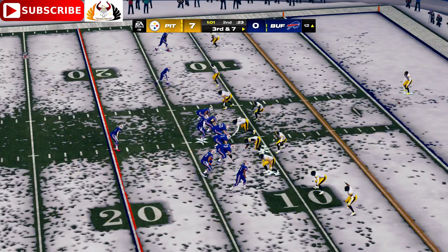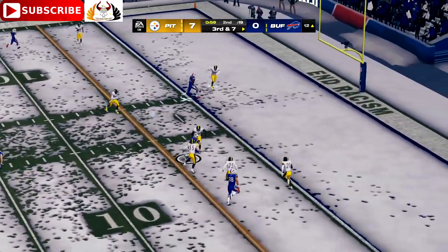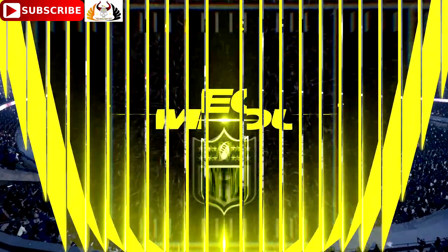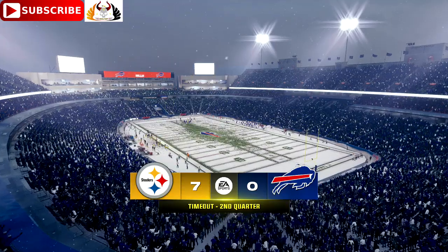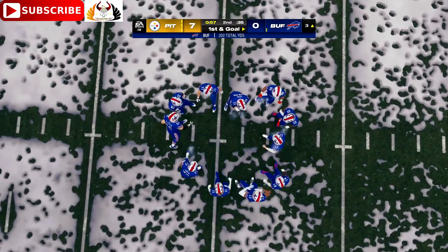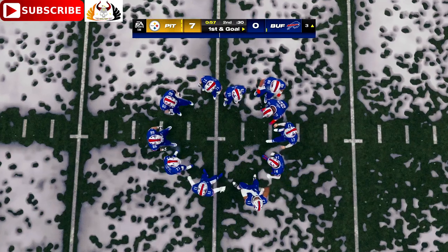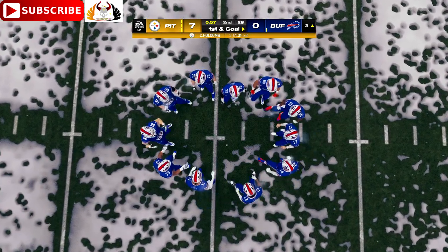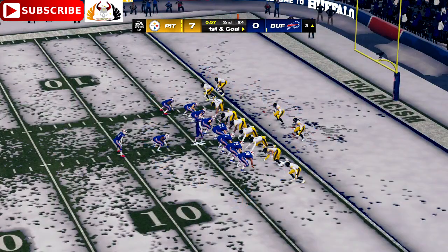Now 3rd down and 7. Here's Allen. That is caught and stopped a few yards shy of the goal line at the 3. Now the Bills will use the second of their timeouts as the stoppage will come with a little under a minute to go in this first half. A chance now to get even before the break as they come up 1st and goal.